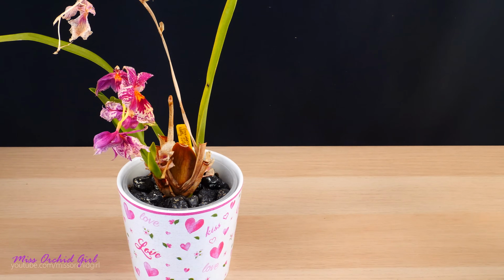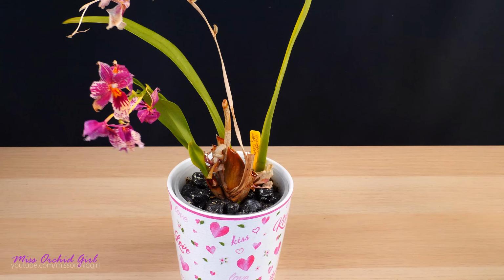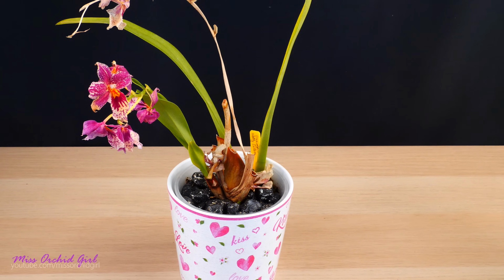And this has to happen. Now, rotting pseudobulbs doesn't really happen very often, but it does happen more often than you'd think. And I do actually have videos on how to go about it. I'll link it down below. But see, the only difference between those orchids and this one is that those ones had multiple pseudobulbs.